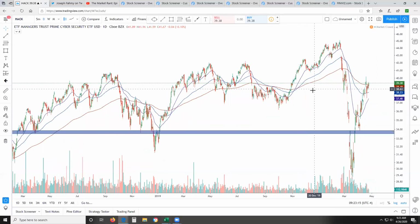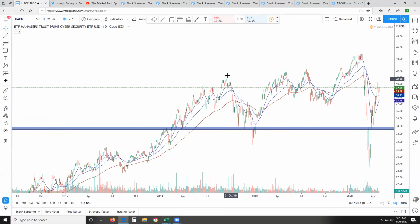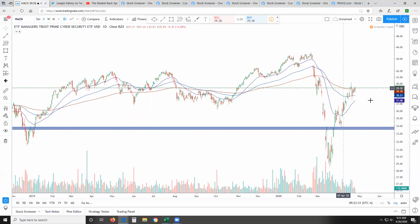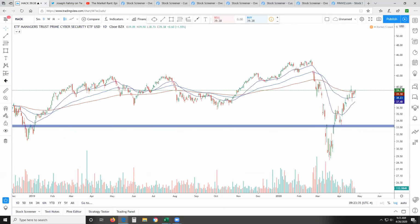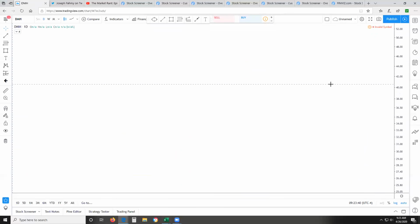Then you have cybersecurity. Again, very hot. Looks even better. Look, prices now above all moving averages, and they're moving back up. This looks really nice. So maybe we just moved in a sideways period for the last 2 years in cybersecurity, but this type of look here is very constructive. I like that.